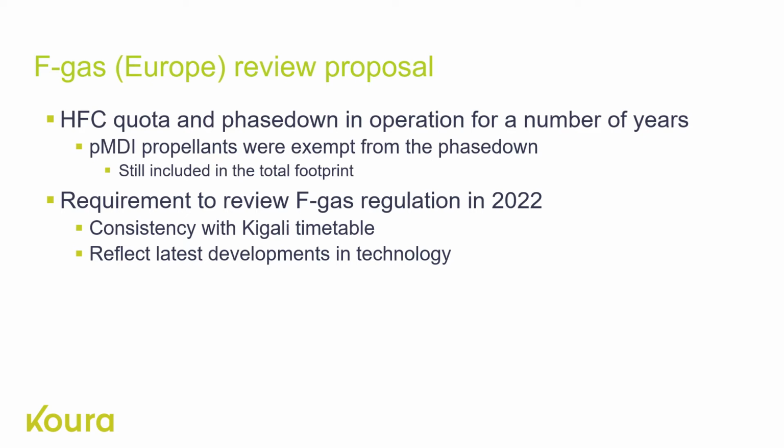I've mentioned F-gas in Europe before. A quota and phase down has been in operation there for a number of years, and meter-dose inhalers were given an exemption from that phase down. As I say, they were still included in the total European carbon budget, but just were not subject to phase down. So their use in that respect was protected. Under original F-gas regulation, there was a requirement to review that regulation periodically, and the first of those reviews is due this year. And really, the European Commission is looking to make sure that the F-gas regulation is consistent with the Kigali timetable and the Montreal Protocol, and also reflect the latest developments in technology across a number of different application areas, including metered-dose inhaler propellants.